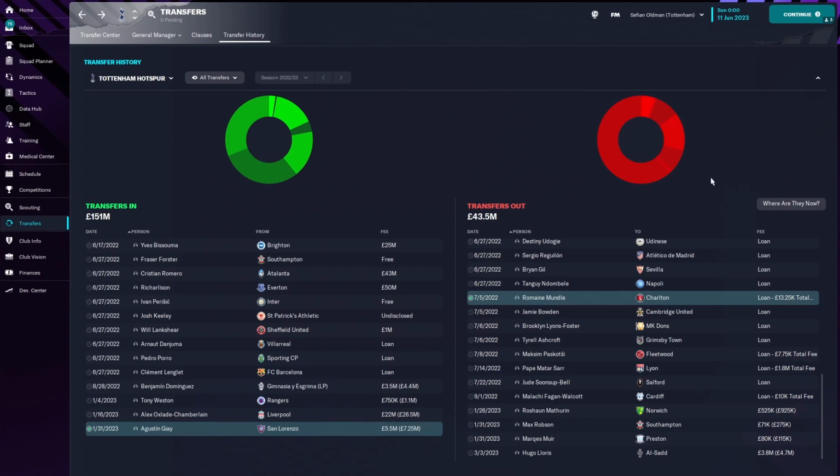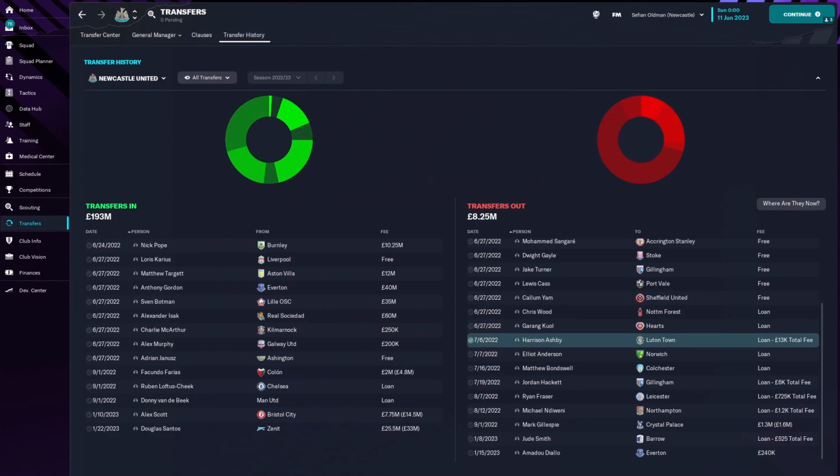So that's a big one right there. Newcastle, we've seen before, Alex Scott and Douglas Santos from Zenit, 20 to 5.5.